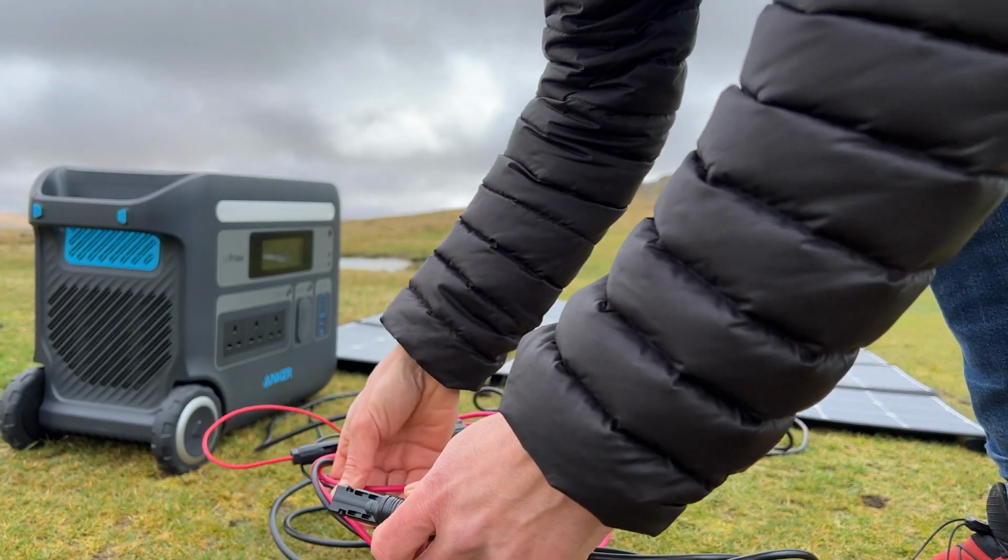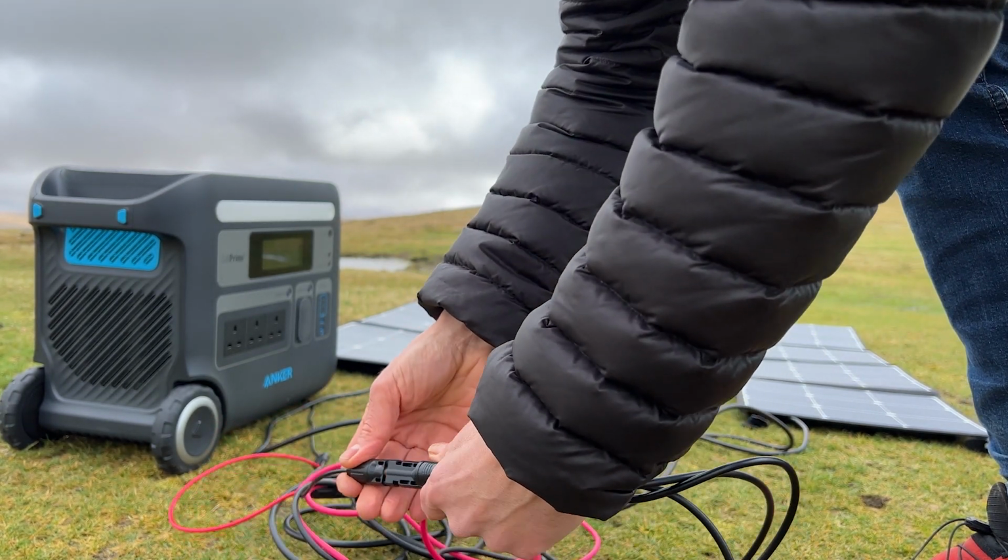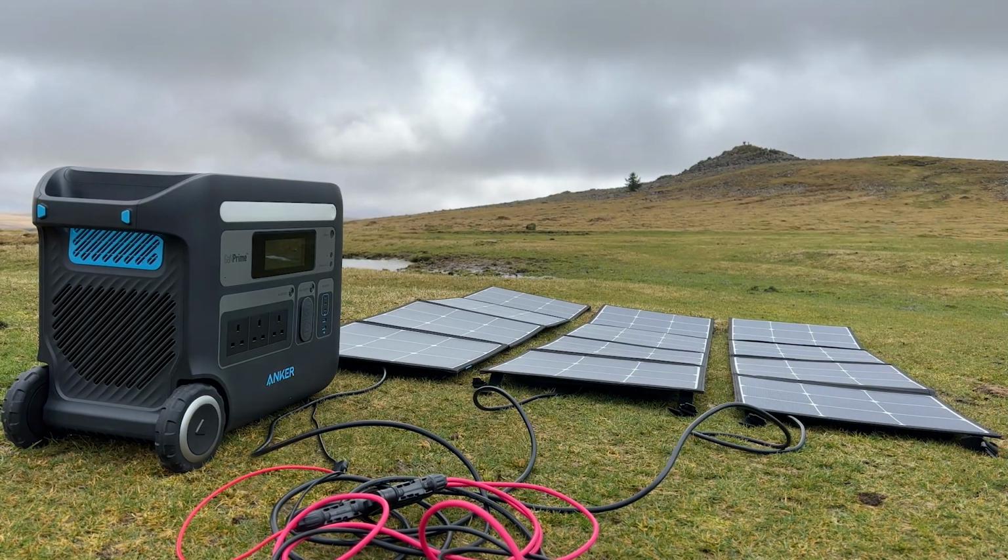You'll need to purchase these adapters from Amazon or eBay. I'll provide links down below. And it's arguably even easier connecting multiple panels with these adapters once you have them. But at lower voltages, from 11 to 32 volts, the Anker PowerHouse 767 only supports 10 amps maximum.